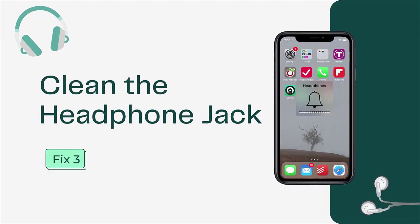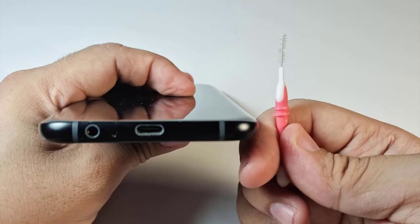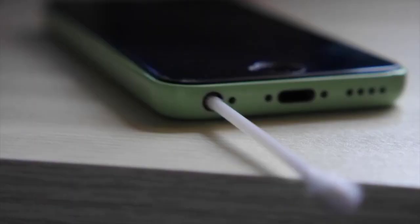3. Clean the headphone jack properly. If there's debris or dirt in the socket, your phone may think it's connected to the headset. This automatically turns on headphone mode and affects the desirable functionality of the device.